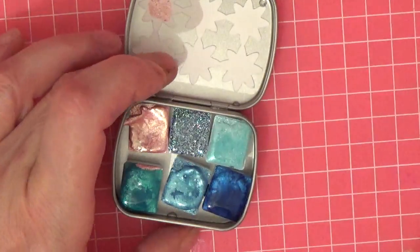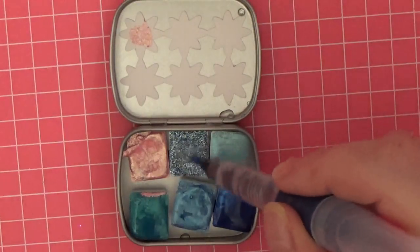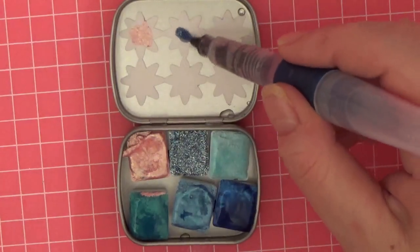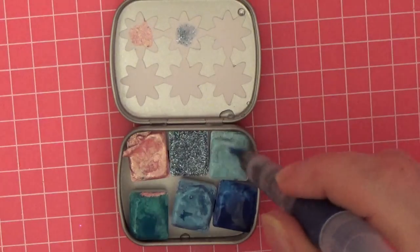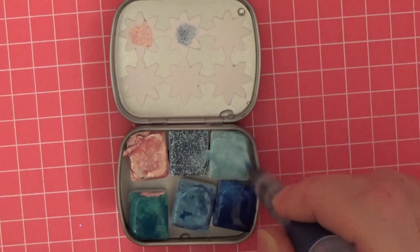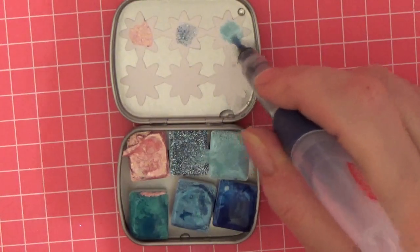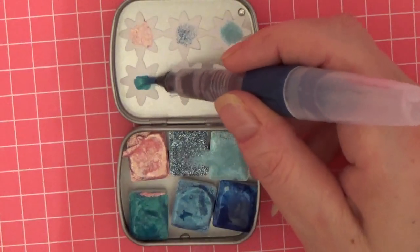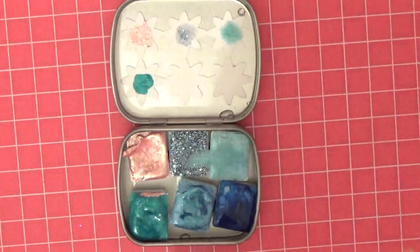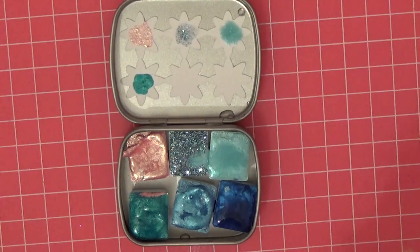That's the rose gold, or the shiny shell pink, sorry, that one. Then this is Mermaid Dust. Gorgeous. This is Glistening Surf. That is beautiful. And then these are... We didn't swatch Glistening Surf on the paper, did I? No, I didn't. I'll put it on the black paper and that in a minute.